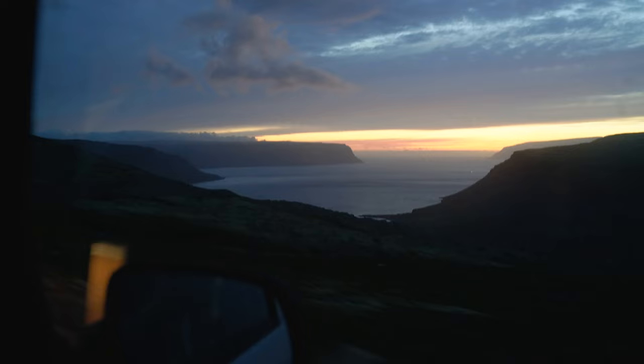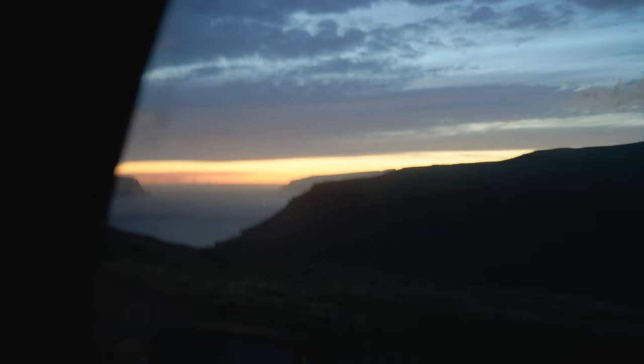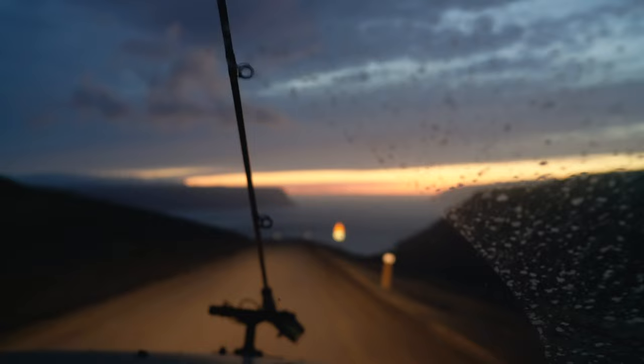Bildudalur is a tiny village. It's one of my favorite places. It's picturesque and peaceful, and it's remote and tranquil. I have a very good friend who lives there. He owns a boat, so I thought I would go and visit him and go exploring and take some photographs.